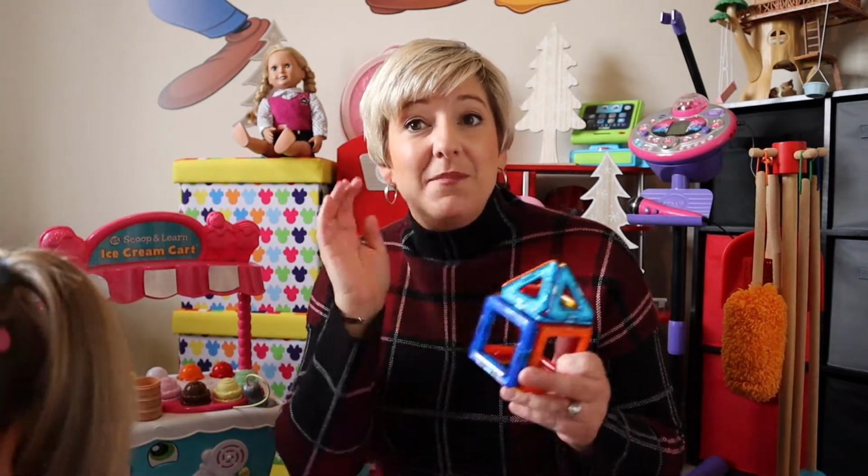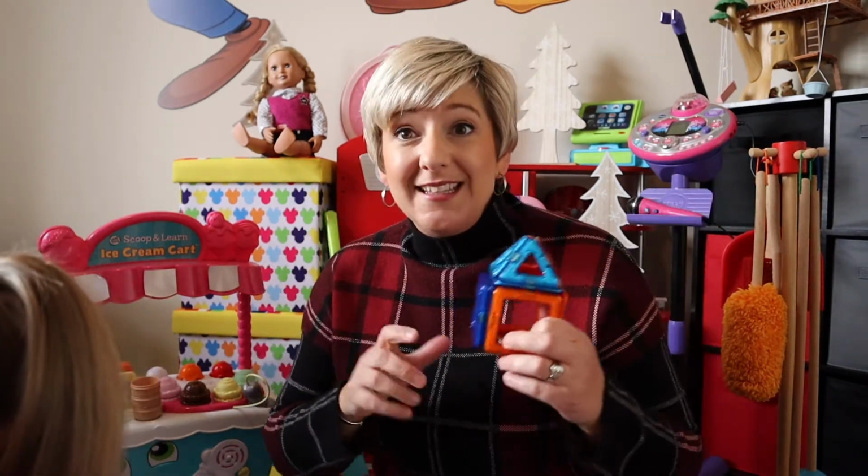All right, so this next item is something that Mirk picked up for Ava only recently, and it is a hit. Not only for Ava, but for Mirk too, and for me. It actually is so much fun. We found this at Costco.